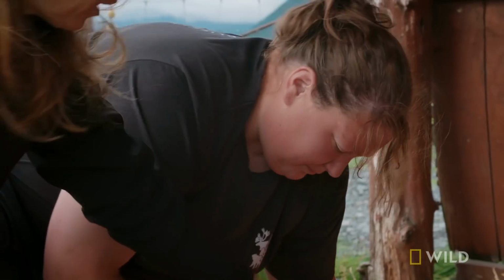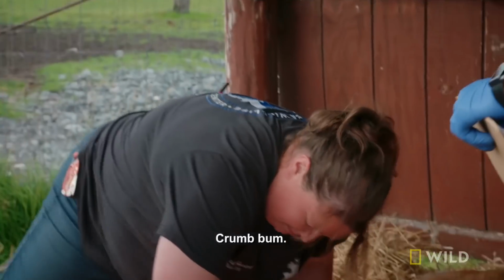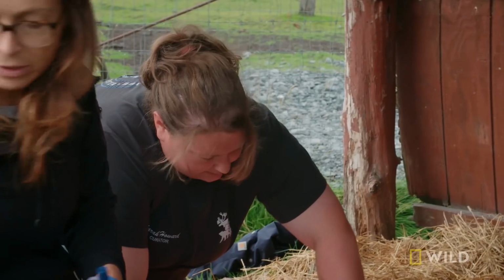We've had some issues and I just wanted to get a blood sample from an animal, and so Sarah has to do that. I'm making you do this because you're gonna get better at it. Crumb bum. And there'll be no more swearing. I heard you say crumb bum.